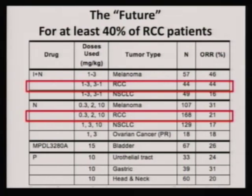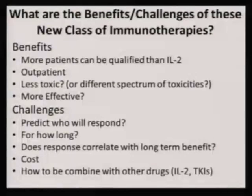Now, if you use only nivolumab in renal cell cancer, the responses are less, but nevertheless much better than the responses you get in other cancers like lung cancer and ovarian cancer. What I want to emphasize is that different cancers respond to these drugs in different percentages, and renal cell cancer behaves, in terms of response rate, similar to melanoma. See where ipilimumab and nivolumab were given in patients with lung cancer, the response rate was only 16%.